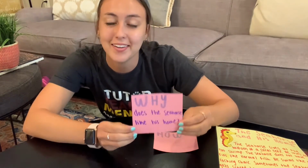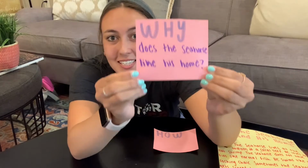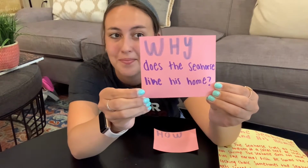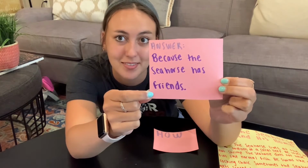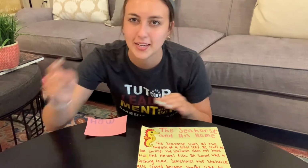Now we can look back at why does the seahorse like his home, and we answer it in a complete sentence as because the seahorse has friends. Our last question card is the how question. We have to think back to our story on how an event happened within the story. Let's think.